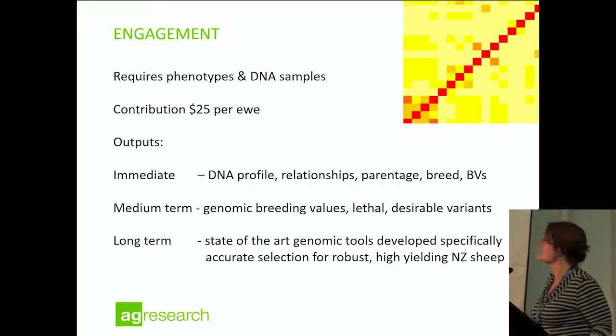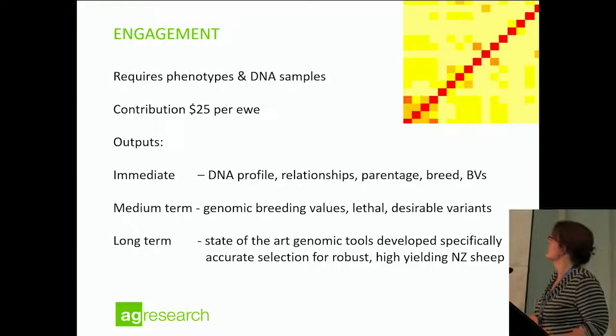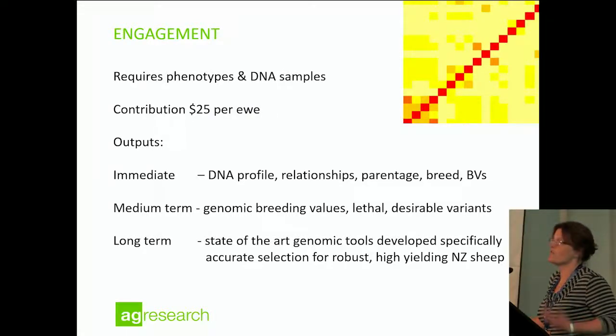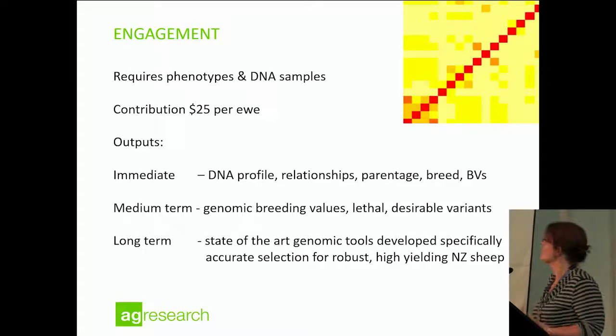The medium-term gain will be genomic breeding values. It will be knowing those lethals, selecting them out of the population before they get to be a problem. It will be knowing those desirable variants. So if we find a DGET equivalent or a big allele that affects composition or gives us the fatty acid profile, we know that we can select for it within New Zealand. And in the long term, it's being part of that state-of-the-art genomic tool development, which New Zealand has been so good at in the past and continues to be, and developing them specifically for New Zealand sheep.